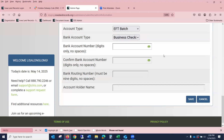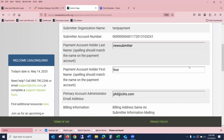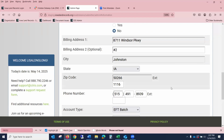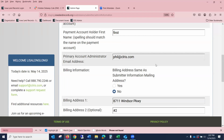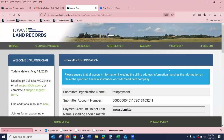You're going to notice that there's no information displayed here. It was entered, it is saved in the background, but it does not display, and that's for just a security issue. So don't be alarmed if you come in here to make a change and there's nothing displayed here. Do remember that if you need to change something here, like the address of who's going to get some reports or something like that, that's right here, that you will need to enter the payment information again. And if you don't, payments will fail. So keep that in mind. Again, always call our office if you have questions.